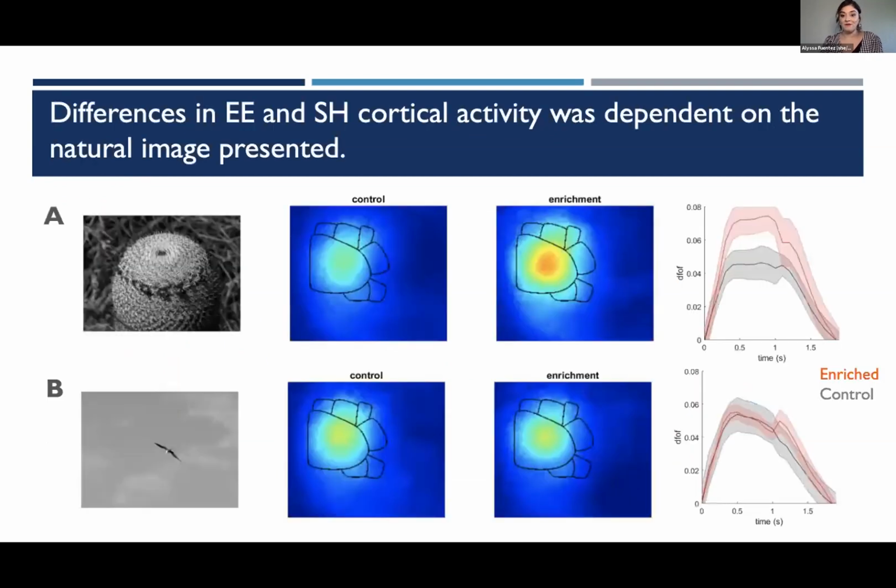Finally, onto my favorite figure. This one is really interesting. So if we look at A first, we're looking at the picture of the cactus and then the mice response to that. And what we're seeing is that the enriched cohort apparently really likes this photo. There's a really big difference between the control and the enriched.